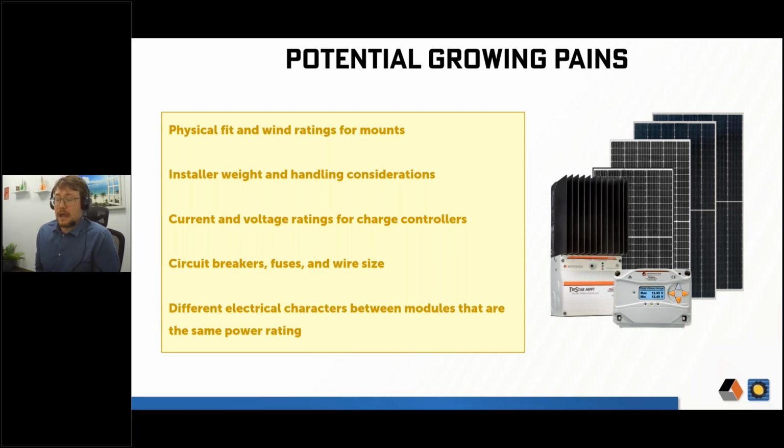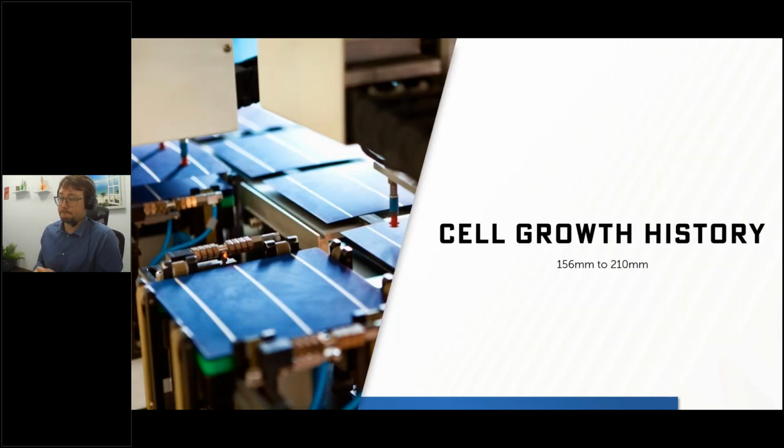And then after a long period of time of having fairly predictable and linear electrical characteristics between these different large format modules, we're now seeing a lot more variety and unpredictability in terms of what you're going to get.